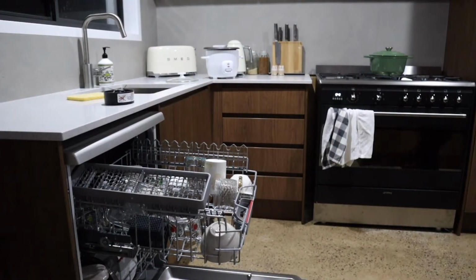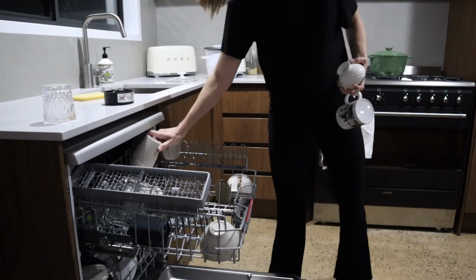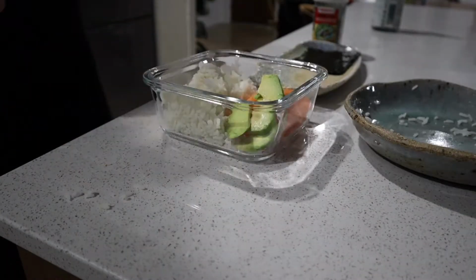Now it's time to clean up the kitchen. I'm just unpacking the dishwasher and repacking it, and I find that doing this at night is a game changer. There is nothing worse than waking up in the morning and making your coffee in a messy kitchen.